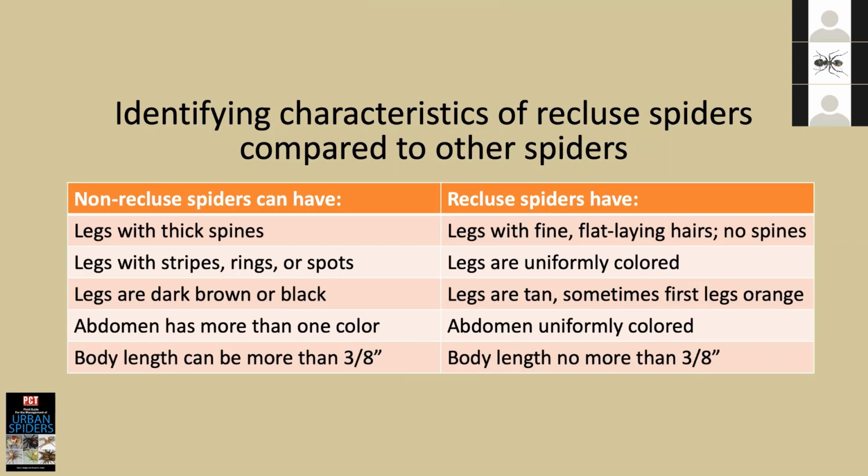Non-recluse spiders' abdomens are typically more than one color, and recluse spiders have a uniformly colored abdomen, and body length is not going to be any more than about 3/8 of an inch. Non-recluse spiders can be much larger than that.